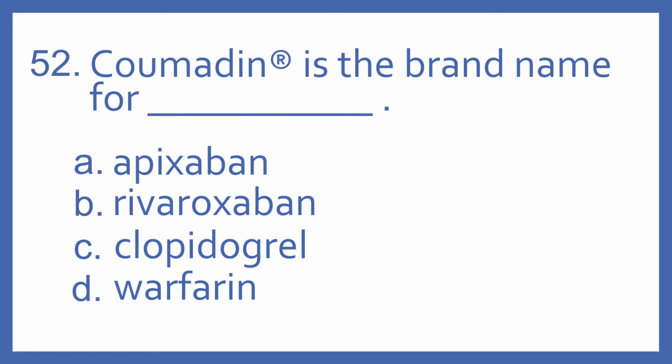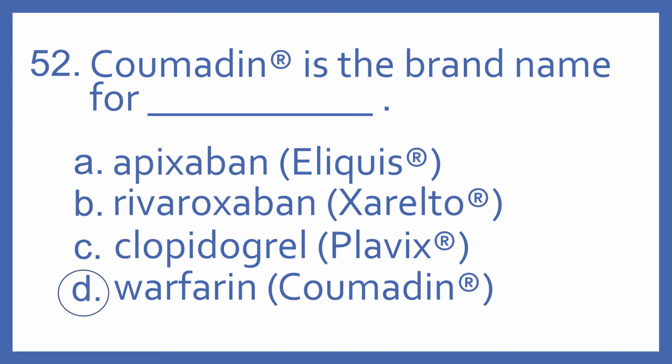Number 52. Coumadin is the brand name for A. Apixaban, B. Rivaroxaban, C. Clopidogrel, or D. Warfarin? And the answer is D. Warfarin. Coumadin is the brand name for warfarin, which is a vitamin K antagonist blood thinner.